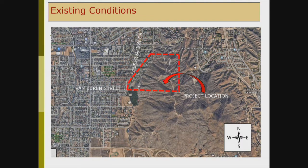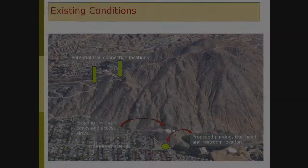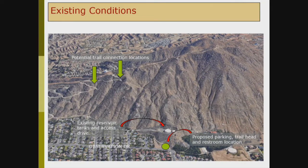The city property here at Van Buren and Observation, just below the reservoir tanks on the corner there, is the city-owned property. The trail that we are looking to connect to is up on the ridge line of Blue Mountain, and the trailhead would be located there on Observation, and we've got to get around the reservoir tanks in one fashion or the other.